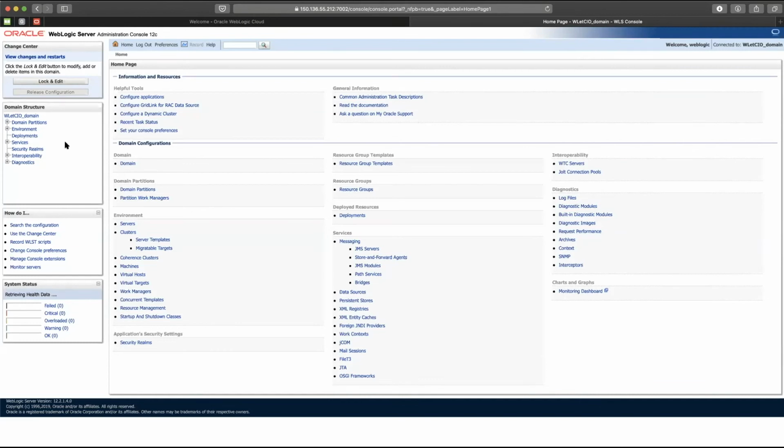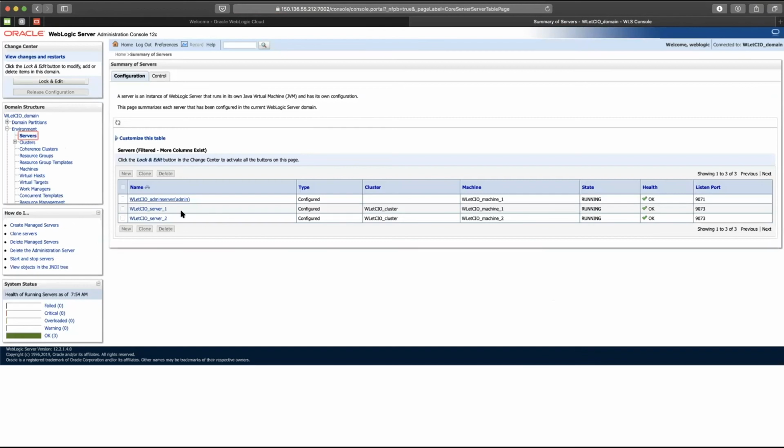Nothing has changed. So even though it's actually running in the cloud, all the processes that you have put in place to monitor, manage, and configure your WebLogic environments are still completely usable. As you can see here in my environment and server, I have one admin server and two managed servers, right? And they are actually deployed on two different nodes in our OCI.